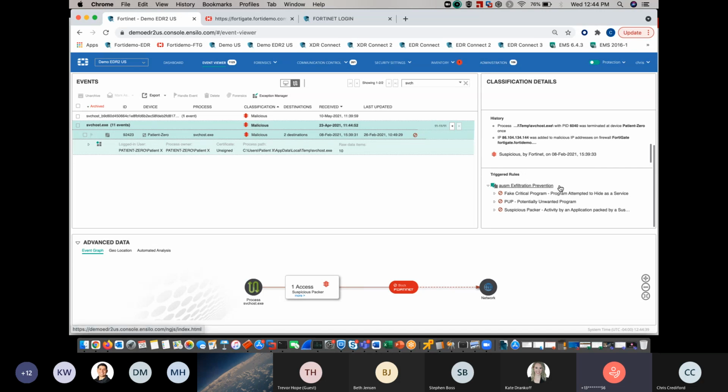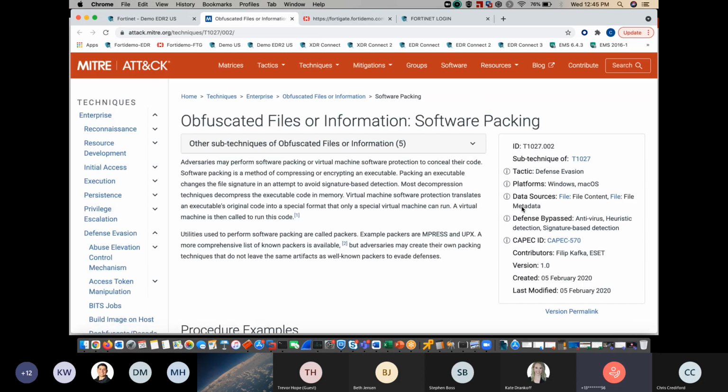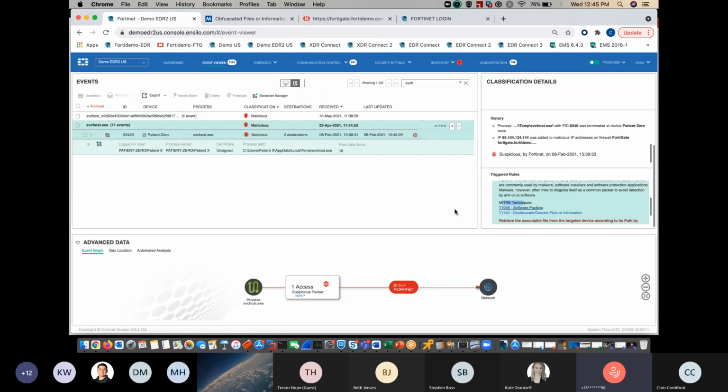Anytime our rules get broken, right? Remember, under security policies, we had exfiltration and ransomware. We had about 40 or 50 different rules. EDR shows you what rules were broken. We also give you a paragraph explanation. And then within each of these, we show you the MITRE ATT&CK. So this is a clickable link. If I click this link, it takes us to the MITRE ATT&CK site, where we can actually learn about software packing. You can learn a little bit more detail about the rule that was broken.